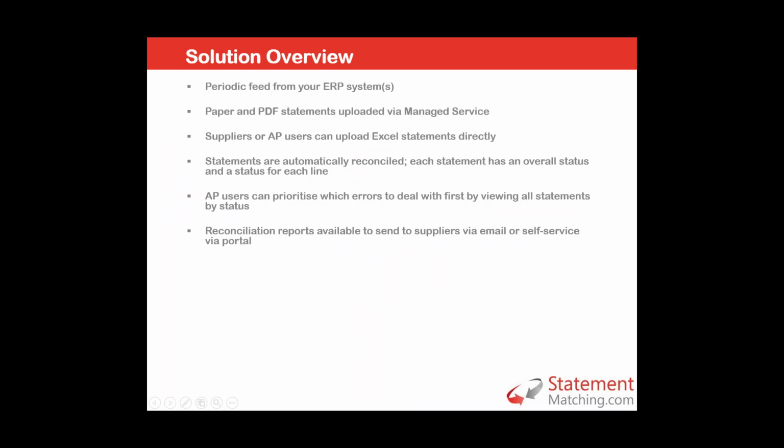I think Caroline, with the Serco story, went through all of the business benefits. Obviously Serco had a particular focus around quality control after they did their AP audit recovery. But I think really all of the benefits were covered in Caroline's presentation. So I'm just going to do a solution overview and explain quickly how it works.